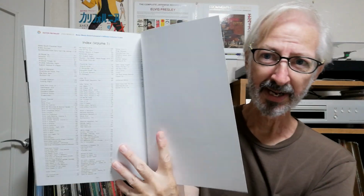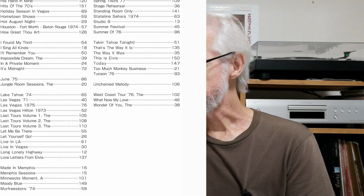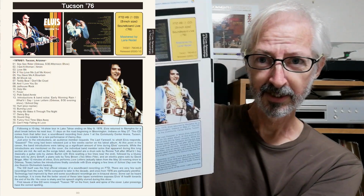If you want to know where, for example, a live recording is, you just go to Volume 1, look it up in the index at the back here. So if you want to find out where Tucson 76 is, it's on page 93, and then we go to page 93, and there is Tucson 76.